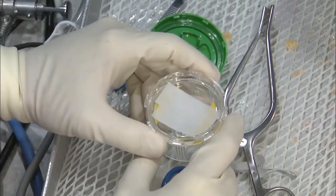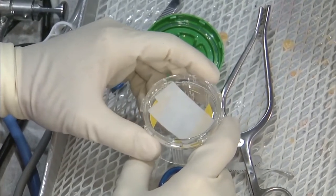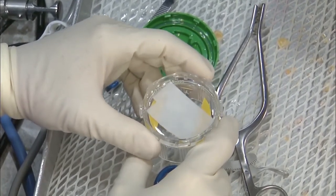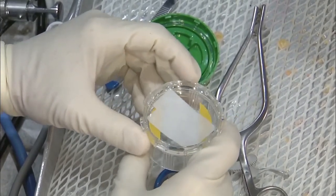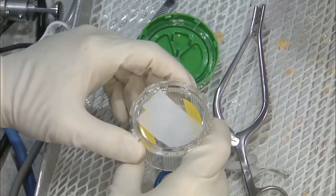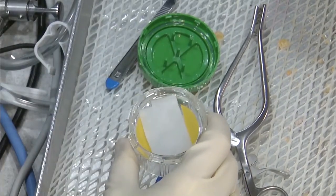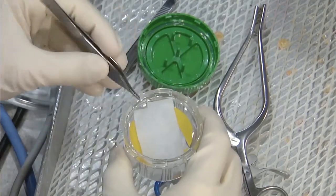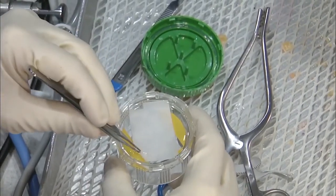So you perform the first stage of the operation, doing the scope and the harvest. You send those cells out to the lab in Boston, and then you have this MACI membrane that's ready to go. And the membrane dimensions are 5 centimeters by 3 centimeters, so this will treat up to a 14 centimeter squared defect, so quite a large defect. If you look actually at the membrane, you can appreciate a notch in this lower left corner. And with this notch oriented in the lower left corner, I don't know if you can see that, but it's the rough side of the membrane that's up.